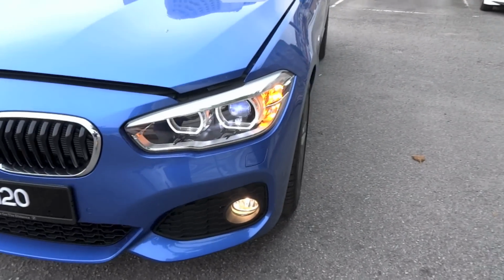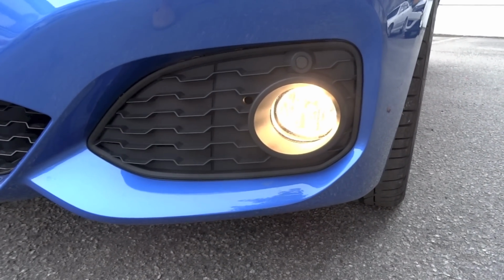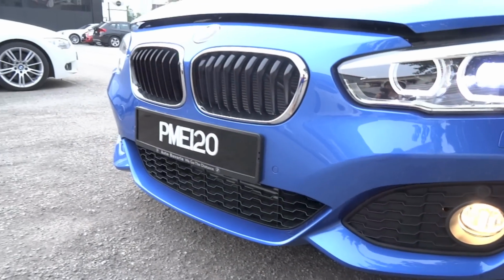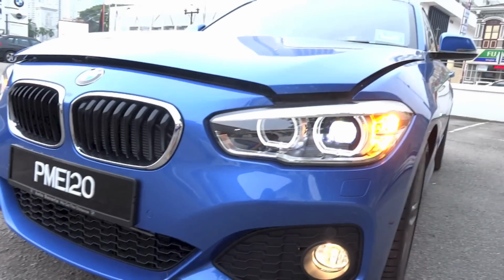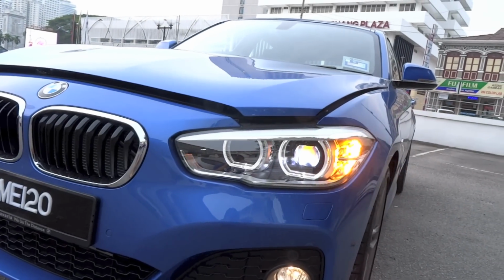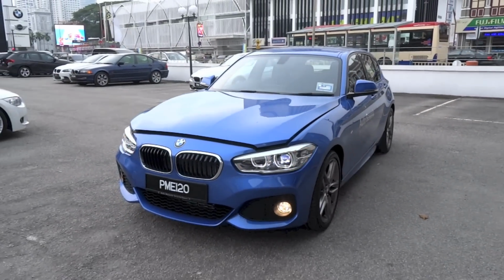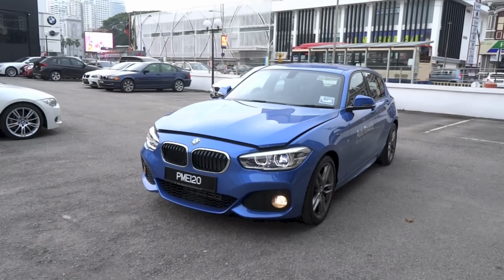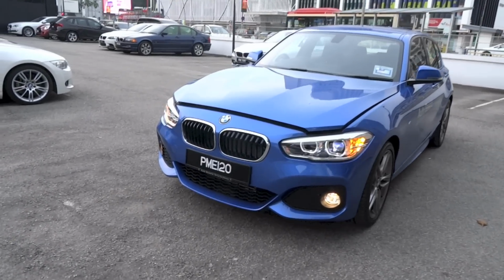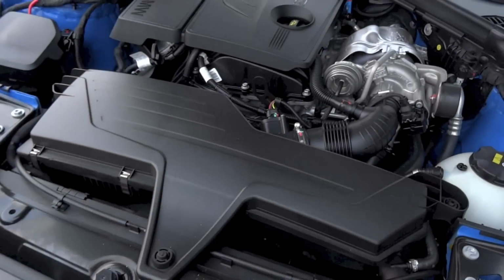The second generation 1 Series only has two body styles, as the coupe and convertible models are now known as the 2 Series. The 5-door hatchback, also known as the F20, was unveiled at the 2011 Frankfurt Motor Show, while the F21 3-door hatchback was introduced in 2012. Both body styles received the facelift for 2015, which includes redesigned front headlights and rear lights, updated front and rear bumpers, new engine choices, and a refreshed interior.